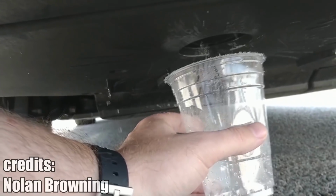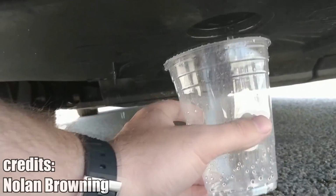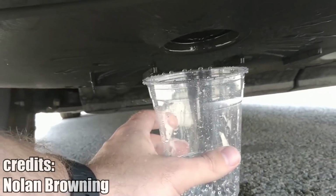So much water. There it is. It smells like the future. Freshly made water from the hydrogen fuel cell, Toyota Mirai.